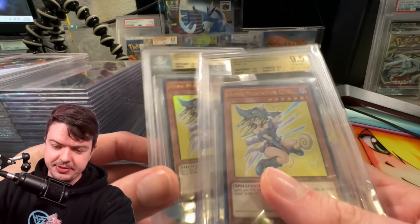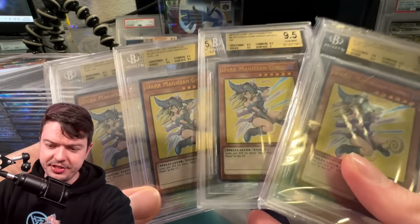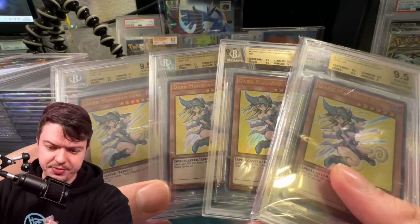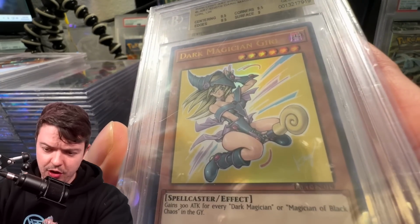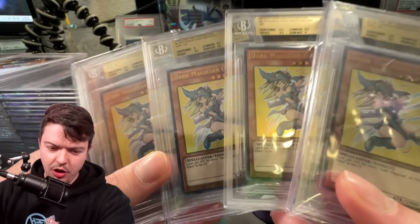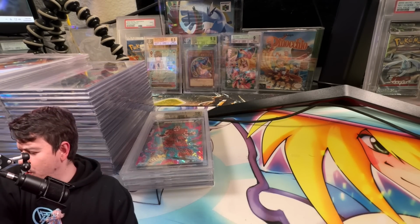There's a bunch of these. The reason why I have so many of these is because I planned on crossing them, and then I just kind of gave up trying, just because I know BGS is very harsh when it comes down to Yu-Gi-Oh cards in general. But 9.5 is still good. I mean, it's gem mint, and it's the classic Takahashi art of Dark Magician Girl, probably one of the most underrated and best arts for Dark Magician Girl. All 4 of these will be going up as well, and they should go for pretty cheap because I feel like not many people want these.